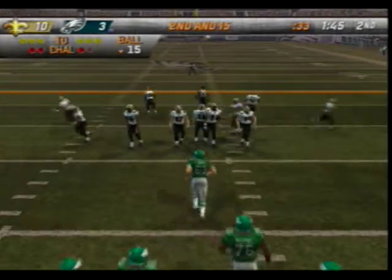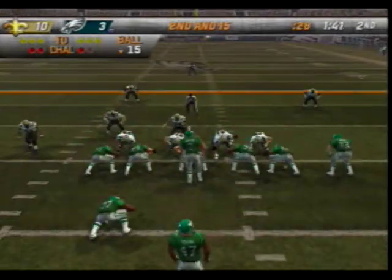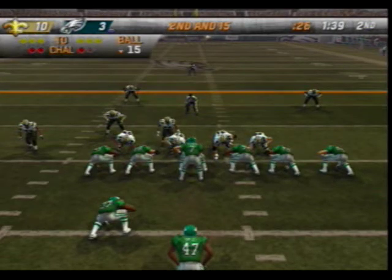It's second down and 15 to go. New Orleans lines up in a 4-3.